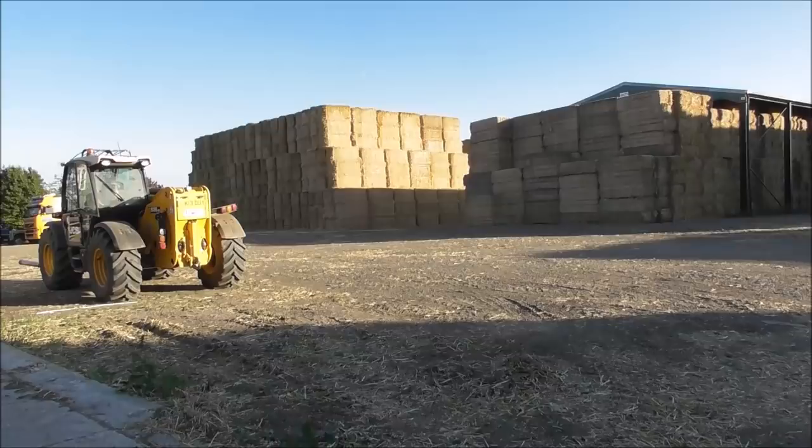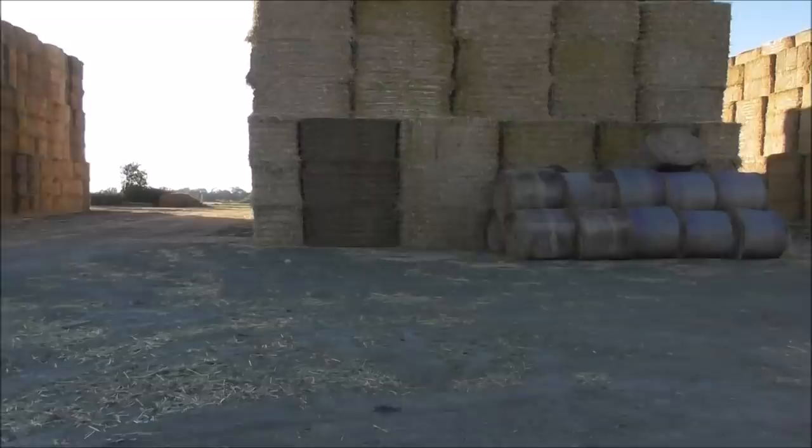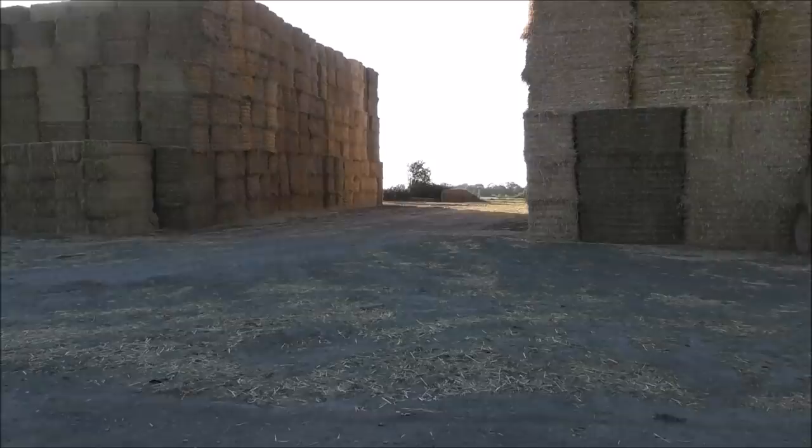Yeah, it's in lots of different stacks. A lot of people will ask, why am I building it in stacks with gaps in between? The answer to that one is insurance purposes. We're only allowed to put £30,000 within each stack. I'd love to put it all into one big stack, but I wouldn't be able to get insurance on it. So each stack's insured separately. So yeah, there you go. That's what JWB's been up to.